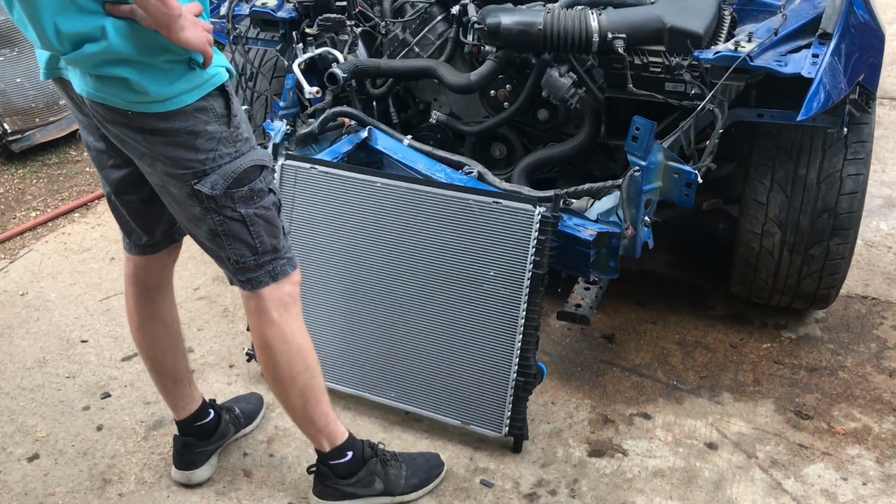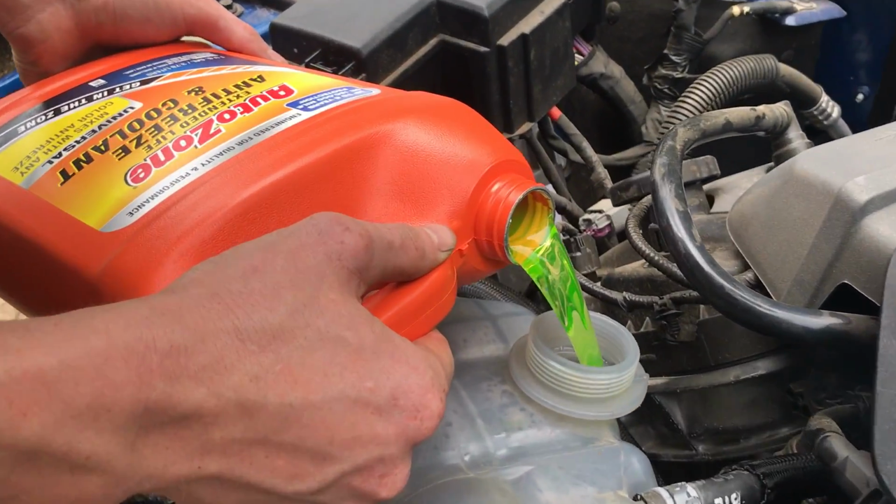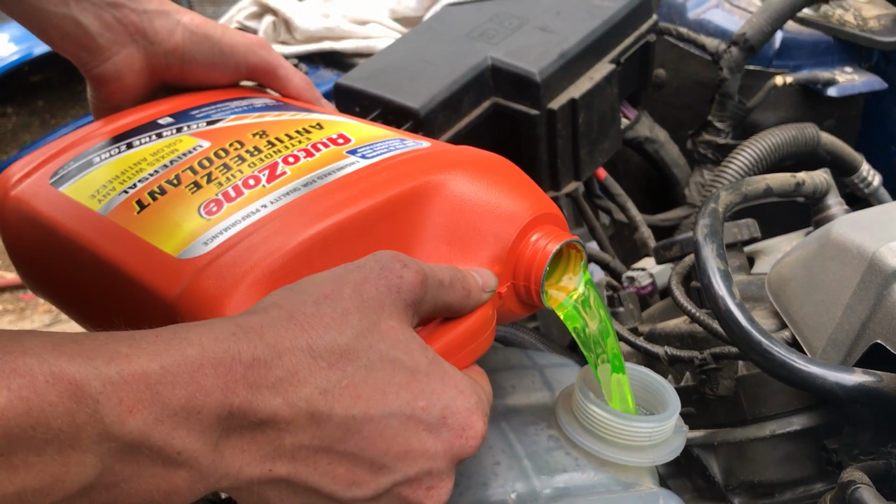All right, guys, so we made it back from the radiator shop. Also picked up some radiator fluid. Yeah, it's still in the Jeep. But coolant. All right, so we got it all hooked up. Now we're just gonna fill it up with the fluid, the coolant.